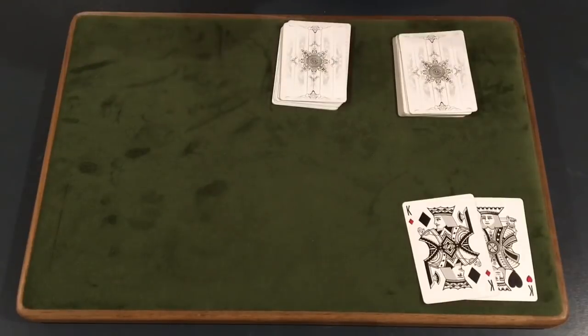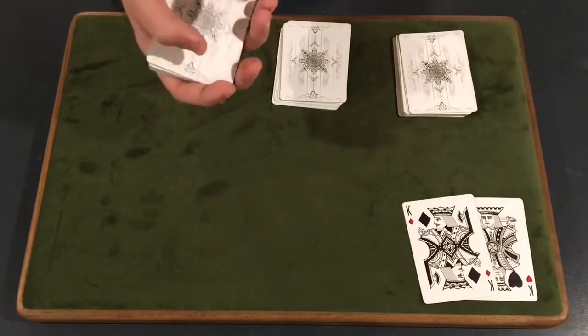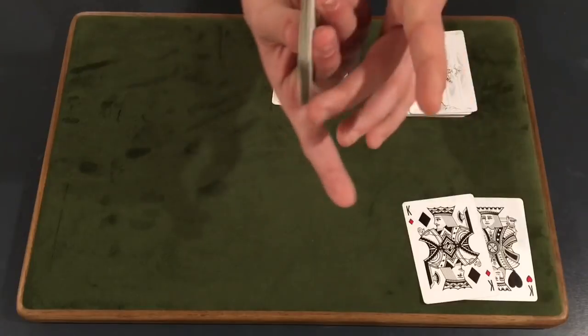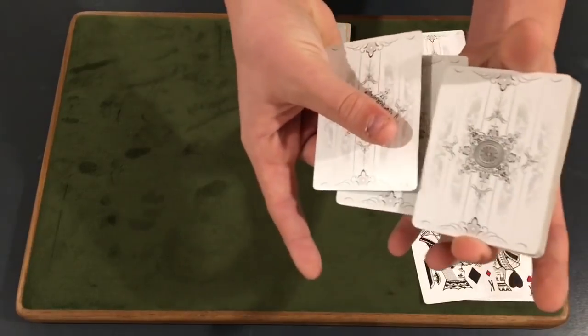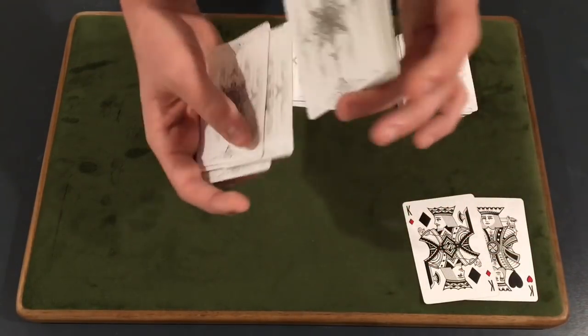For the last one, you have an ace on the bottom and nothing on top. So you're just going to leave the ace on the bottom. How you're going to do this is you're going to peel off the ace with the top card. Watch, here's what's going to happen. I'm going to peel off this top card while my fingers grab this card. As you can see, the bottom card comes off with this card, and that will just maintain the ace on the bottom.